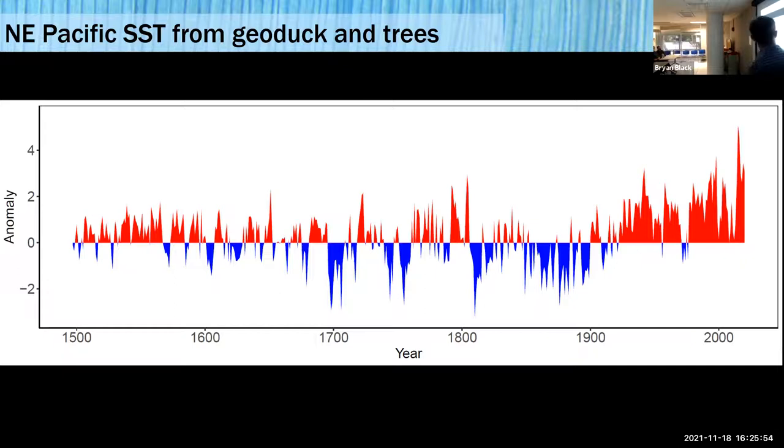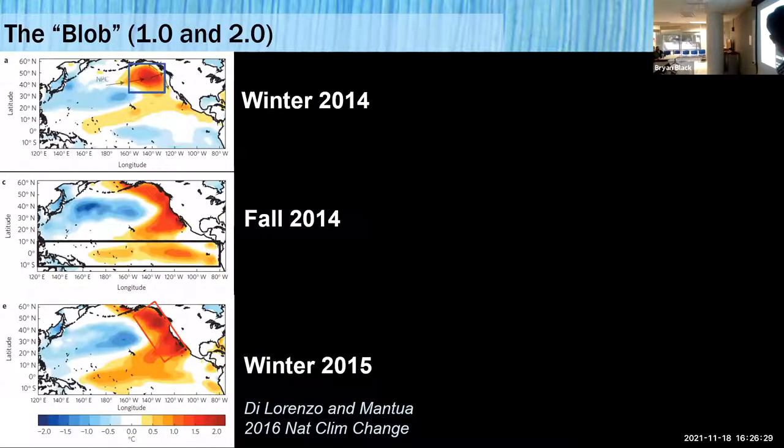So this is the temperatures from the geoduck and trees. Anomalies normalized to the 20th century average. And so we get this big warming trend and up to this ultra warm regime here in the recent years. And each of these black bars is where the temperatures are two standard deviations or more beyond the 20th century mean. So we're just getting into all this heat wave territory in the latter 20th century, early 21st century. And we can really see that in the emergence of these blob heat waves through 2014 and 15, these are the temperature anomalies, especially in the winter.